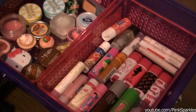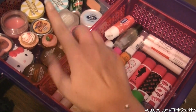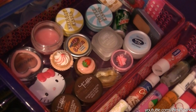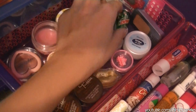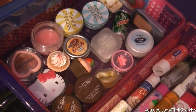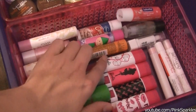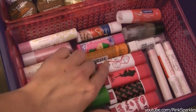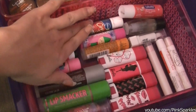This one is a fun drawer in my opinion. I have a whole bunch of different lip scrubs, lip butters, lip balms. I just love lip stuff. Look how cute these are. Like these little cupcake ones and little Mountain Dew cans. They're just beautiful. And more lip chaps again. Just so many of them. I love these Barbie ones that I got for Christmas from my brother. Thank you so much. Soft lips, Nivea, this little cinnamon one. Love that.